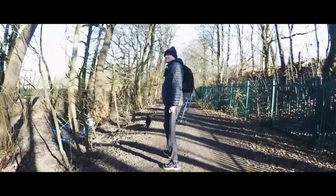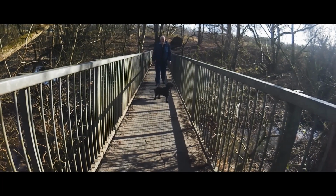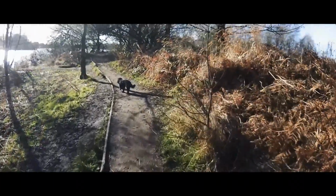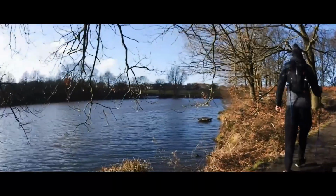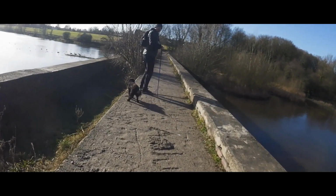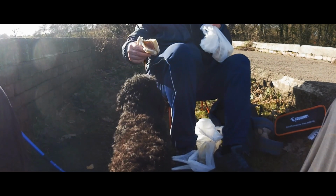Time now to carry on back on our walk around the lakeside edge and woodlands. It's time to have some lunch before carrying on with our walk around the lake. Peggy doesn't mind the odd corned beef sandwich now and again.